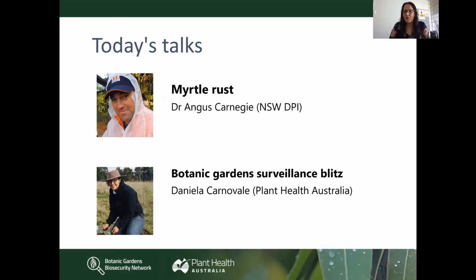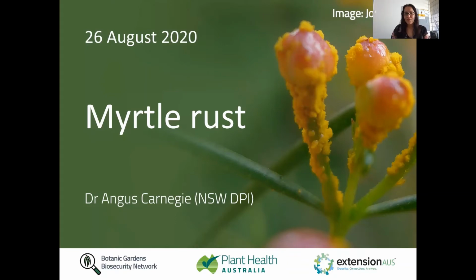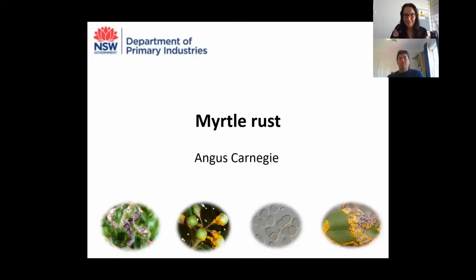So today's talks, we have the first talk, which is on myrtle rust by Dr. Angus Carnegie from New South Wales DPI. And then after Angus's talk, I'll just take another 5 minutes of your time just to go through some other activities that the network's conducting. So we'll be looking at the Botanic Gardens surveillance blitzes. So I'd like to now hand straight over to Angus to talk us through a little bit about myrtle rust in Australia. Thanks, Angus. Thanks, Daniela.